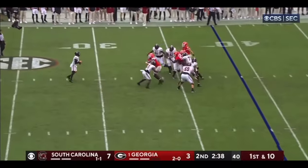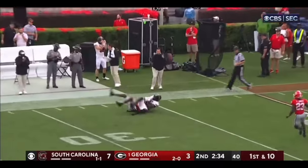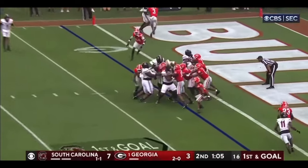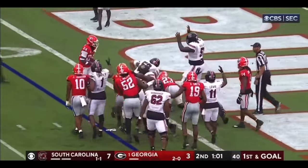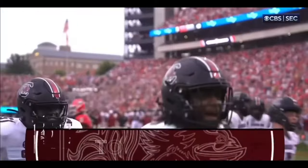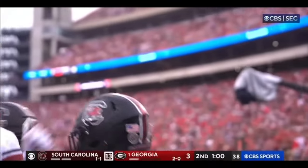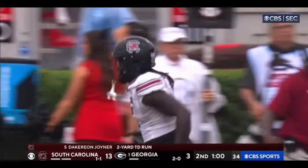Play action. Rattler tripped a little bit in the backfield, and now he's going to air it out. Deep ball. Got it. All the way down to the 26 to Leggett. Now Wildcat for Joyner. Joyner trying to get to the goal line. Did he get there? Yes. Touchdown. Holy cow. The carry at Joyner for the South Carolina score.